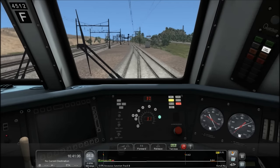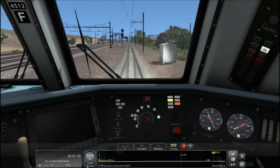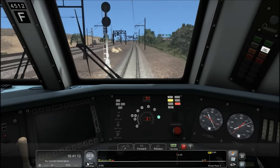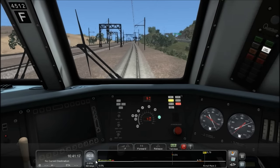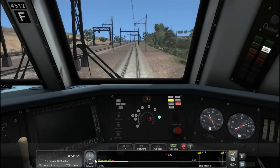So we're still holding steady. It should start dropping around 33.5. There we go. See, it starts dropping faster now. That means we have this value functioning properly in electric mode. So we're going to see what the value says at 50 miles an hour flat.